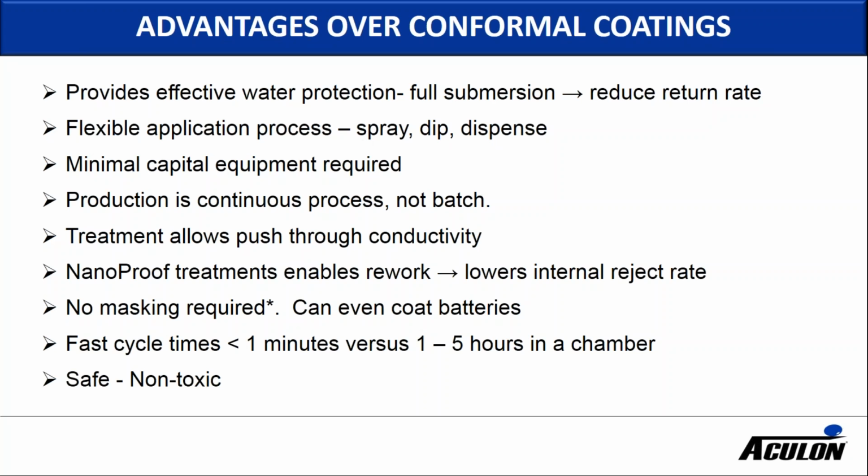All of the NanoProof treatments are very easy to rework, so there's no concern about rejected parts if there's an issue, and there is no masking required. You can even selectively dispense, so if you absolutely do not want to treat keep-out areas, you can selectively dispense. And then, of course, all the NanoProof treatments are safe and non-toxic.